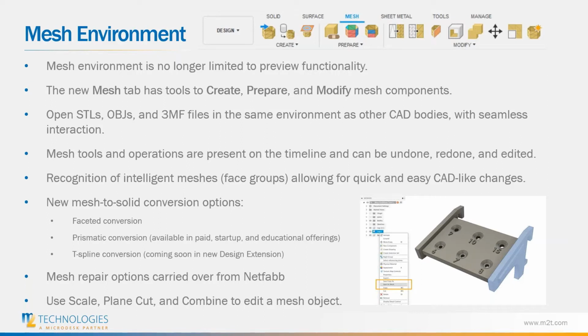It is important to note this is available in the paid, startup, and educational offerings. So anyone with a full license will have access to it. It is not included in, however, any free versions or the hobby version.